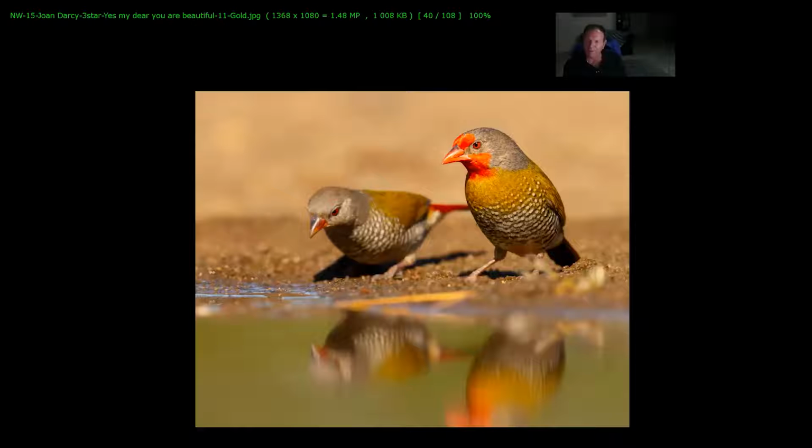Green bacterias, the male and female, with this reflection in the water. It's a very nice image. The closest one to us is nice and sharp. You can even see a little bit of highlight in the eye. I think it's just a touch on the bright side. Could have just toned down the exposure a little bit. But otherwise, beautiful image. Background is also nice, out of focus.